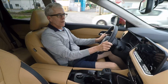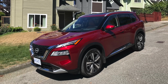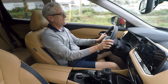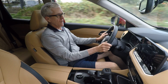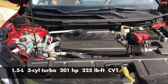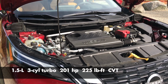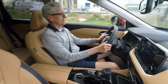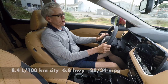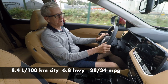Thanks. The Rogue was all new in 2021. For 2022, it looks the same, but the big difference is under the hood. They've gone from a 4-cylinder, 2.5 liter, to a 3-cylinder, 1.5 liter turbo. However, they get an extra 20 horsepower out of it, 201 horsepower, and considerably more torque as well. So you get better fuel economy and more power out of the 3-cylinder.